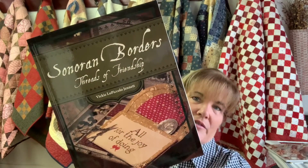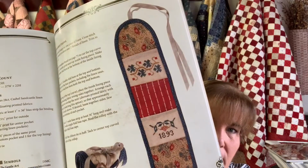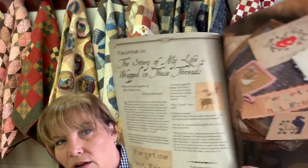Also, when I was going through looking for the book that I made this from, I found a current one that throws a little bit of cross stitching with it. It's called Sonoran Borders, Threads of Friendship, all for the joy of doing. And it's more on the Southwestern flair, but there's some beautiful, I can't show you. I mean, look at this Housewife. Beautiful, beautiful, beautiful. They're calling it a sewing roll up in here. And then there's pin cushions. Like I said, a little bit more on the Southwest kind of flair. The story of my life is wrapped in these threads. Just beautiful reading along with projects.